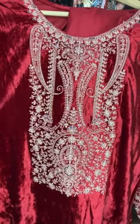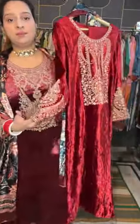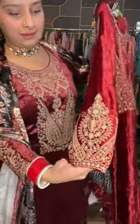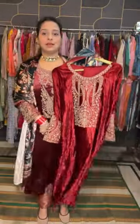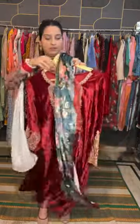The work you see is so beautiful and so intricate. I'm absolutely crushing on the work. That's the sleeve. The sleeve has beautiful detailing. So that's how the sleeve looks like. आप देख सकते हैं, the work is absolutely gorgeous. I am loving the work actually. The work is, I must say, a USP of this outfit.